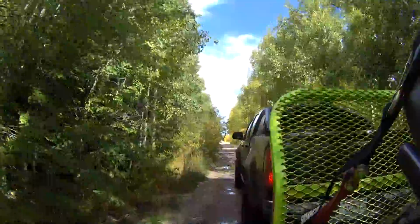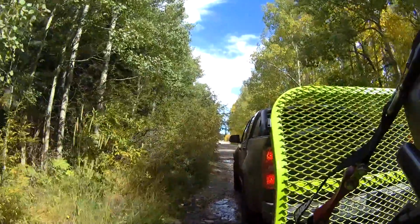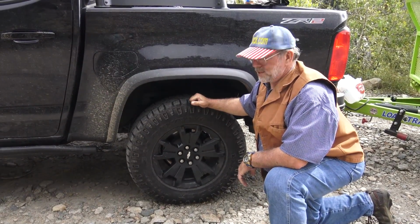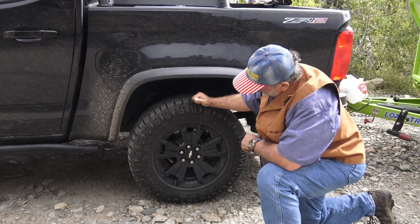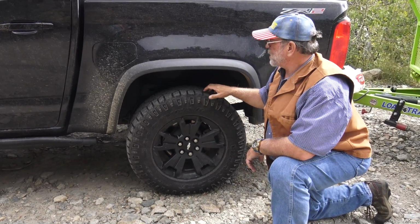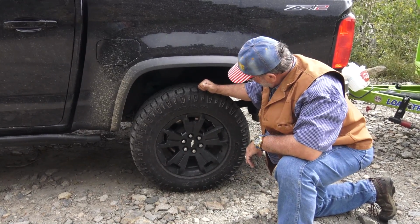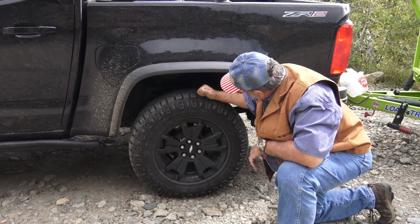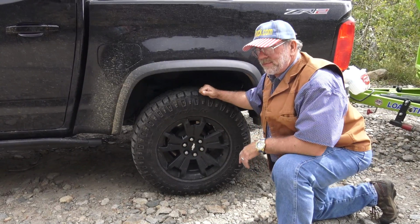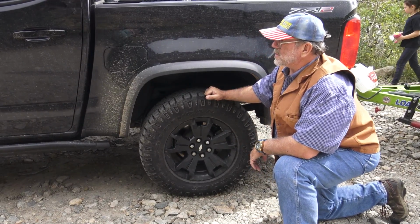Bouncy, bouncy, bouncy. And on this Midnight Edition Colorado ZR2, these are Goodyear Wrangler Duratrac. And they got really good grip. A lot of sipes, but they got pretty big channels to go through these rocks we're climbing up here. And this is on a 265/65R17. So we got 17-inch special Midnight Edition wheels. It's awesome.